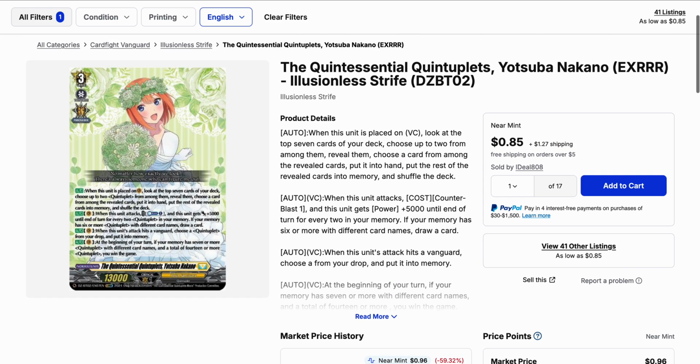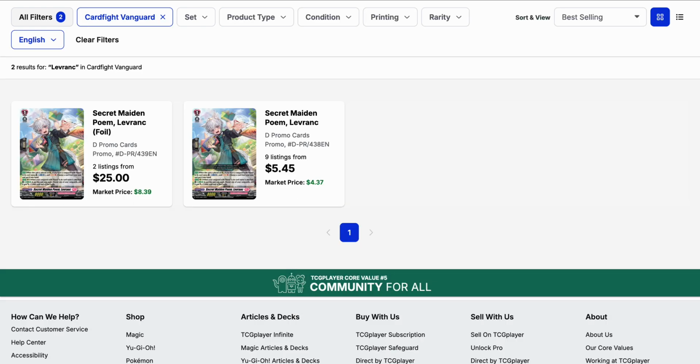Very cheap. Although you can't play the quintuplets for the whatchamacallit? The Yumino Kesho Cup? I don't believe you can. I mean, it's cheap enough to just give it a try.